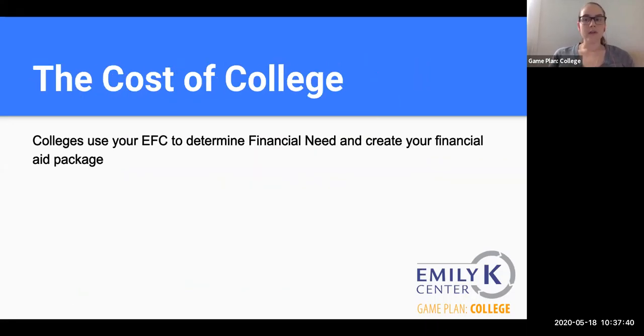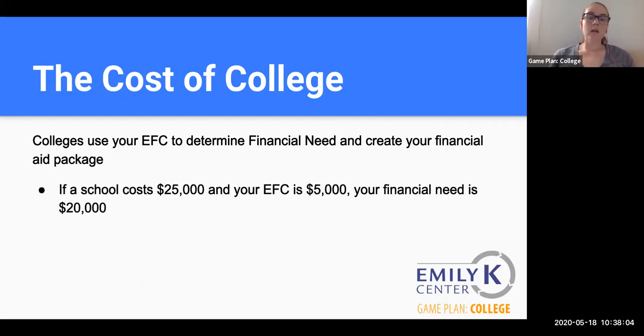So when you file your FAFSA, like I said, they're going to send your EFC and your information to the colleges that you've applied to and have chosen to send your financial aid information to. What colleges do is they take your EFC and they compare it to their cost of attendance to determine how much they need to offer you in financial aid in order for you to reasonably be able to afford their college. So if a school costs $25,000 and your EFC is $5,000, they're going to say that your financial need, so what you need to afford this college, is $20,000.